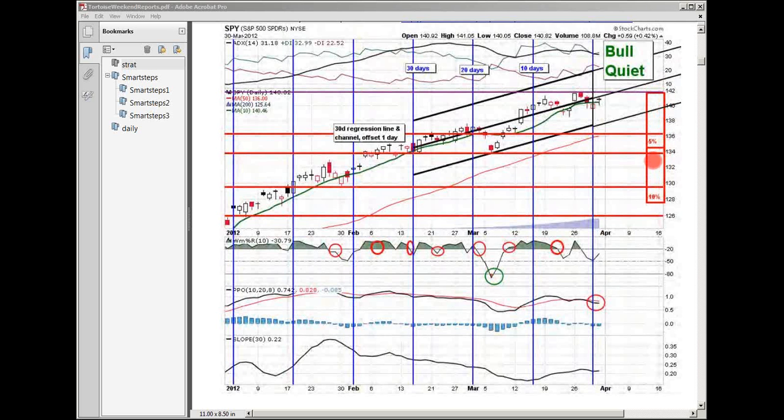The second box is if we lost between 5 and 10%, and that would be described as a correction inside a bull market. That would take us all the way back to 128, and right on the boundary of the 200-day moving average, which is reflected in the shaded blue area.